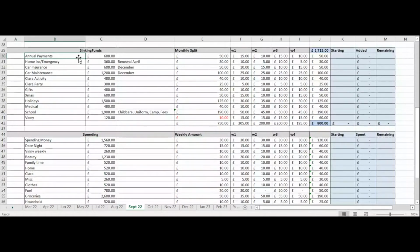For those that are new, these are my sinking funds. I've got annual payments, home insurance / home emergency, car insurance, car maintenance, Clara activity, that is basically what we do on a monthly, either swimming, she's on the wait list for gymnastics still. So yeah, Clara party is maybe not a party for her birthday, could be whatever we do for her birthday activity. Gifts, Christmas, holidays, medical, school, which is the 1,900 that I said about childcare, the uniform, the camp, and the fees. And then Vinny, that's my cat.